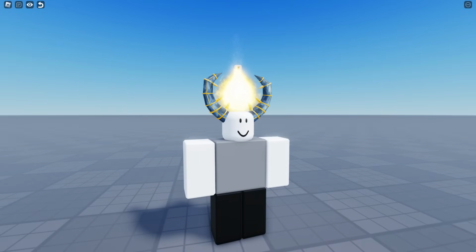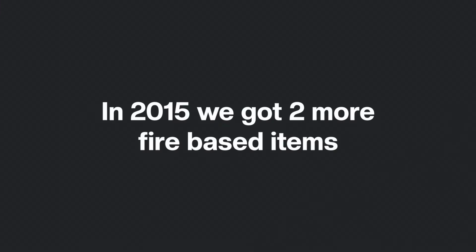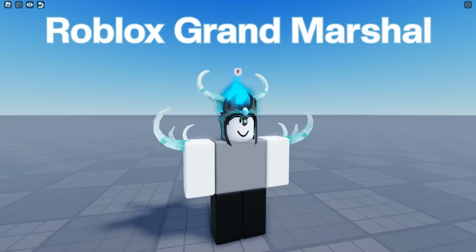Unlike the other three, this one is more compact and different in shape, with the spikes facing inward, but it offers a nice yellow fire effect that is really cool, but doesn't go as far as the other three, making it less prominent.